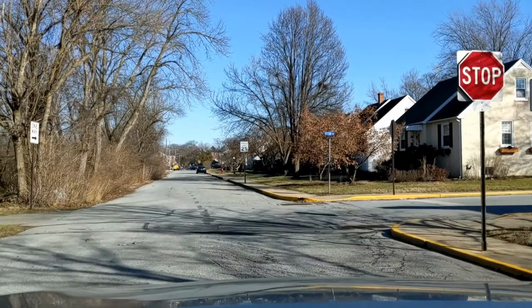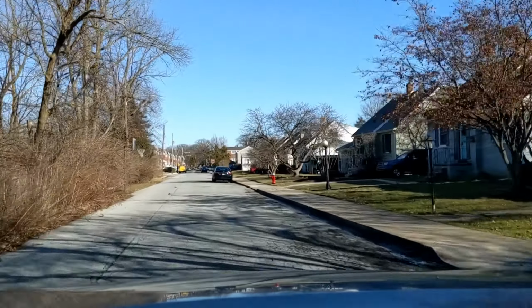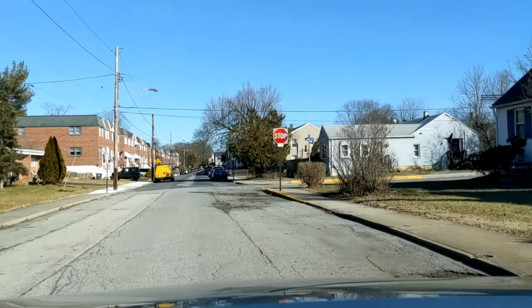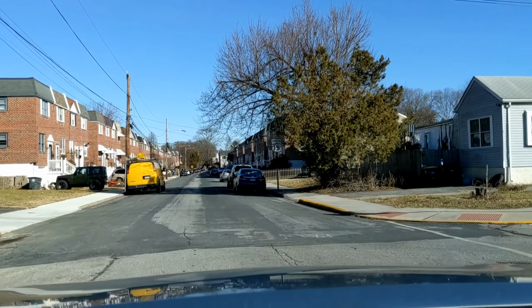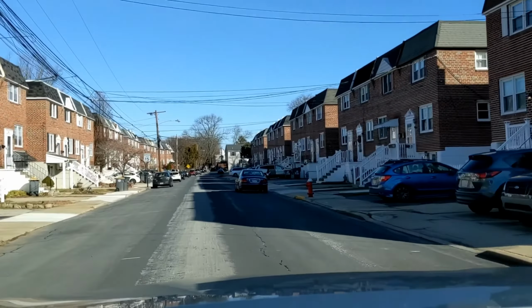Now on Mary Street, the thing that you have to look out for if you decide to buy a home here is that a good portion of these homes, especially these row homes on the left and some of them on the right, are actually in the flood zone. So you can buy a house for the upper 100,000s on this street, but one thing you'll have to know is that most likely you will be paying flood insurance.